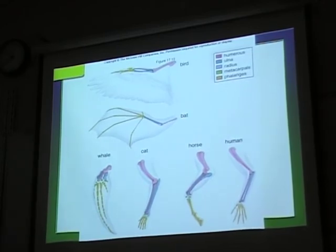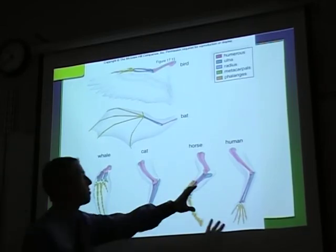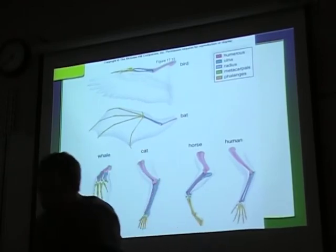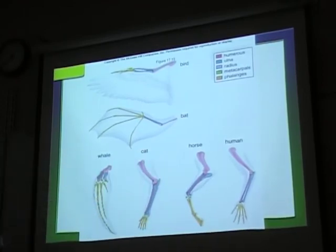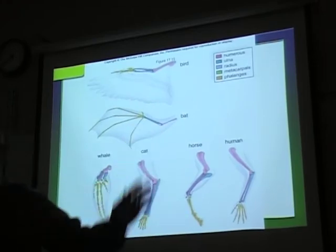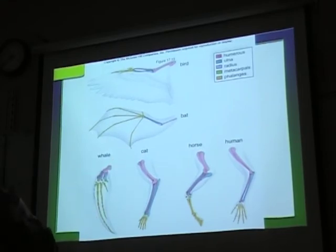And this is suggestive to scientists that all of these share a common ancestor that had that bone structure. And that bone structure that the common ancestor had changed to form the fin or the wing or the leg, depending on what they needed to survive. And so we call those homologous structures because they're all alike. And indeed, the organism that all of these things evolved from was a reptile that had that bone structure. Mammals came from reptiles, we know that.